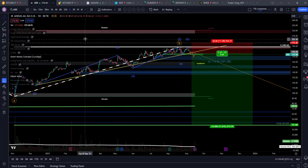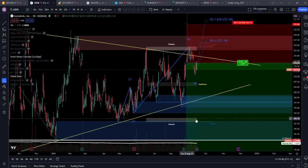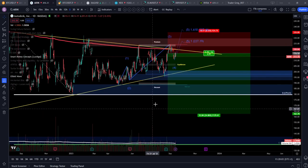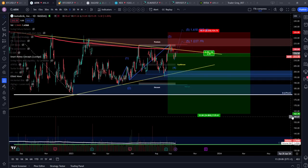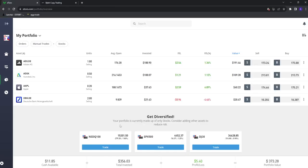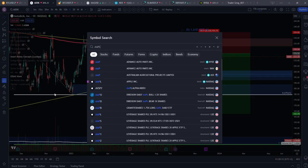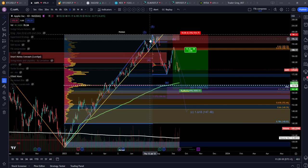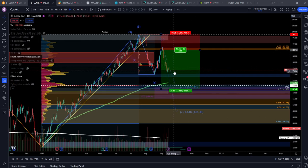So Autodesk, ADSK. So also here, got my entry late August, and it's a bit flirting around my entry level. So for now, I'm still in my short position, and I'm waiting for 162.7 to be triggered. Then, of course, Apple, which started this same pattern: low, can't make a new high, go even lower, come back to 0.618, and that's where I got my entry. And now we got a nice rejection.